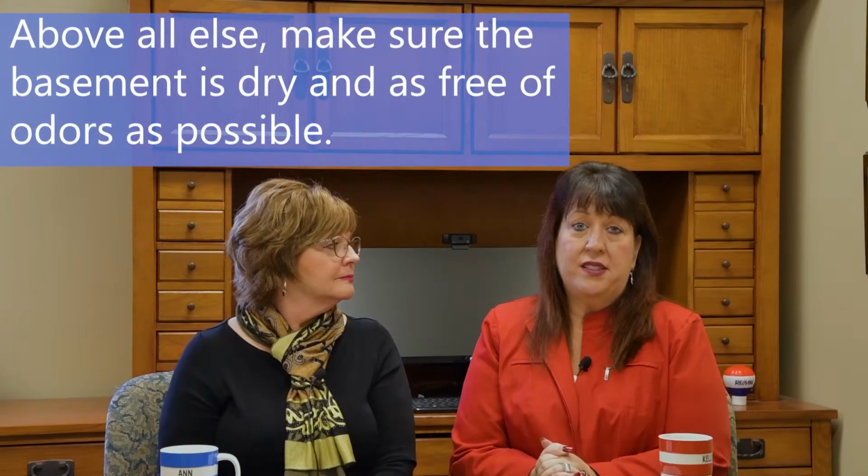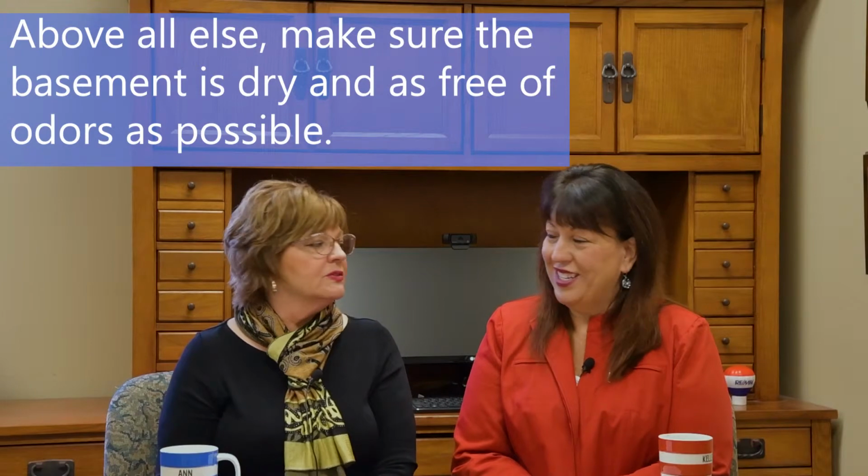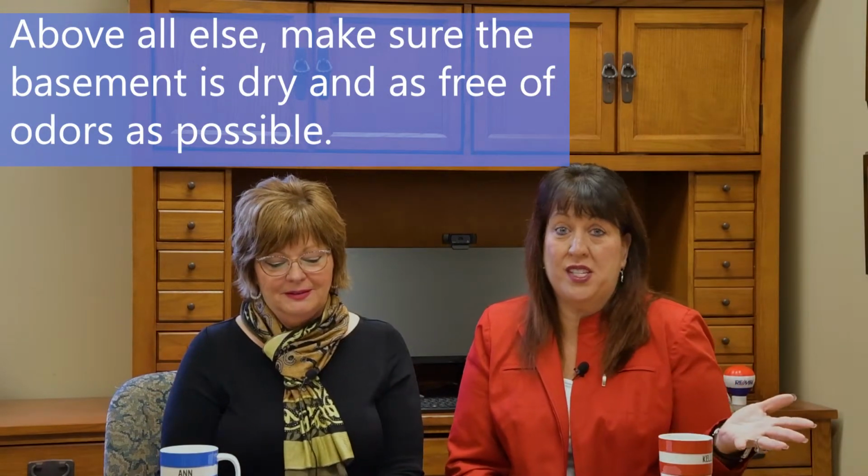The most important thing is to remove any type of odor that may be down there. And make sure there's no water in the basement with all this rain. Take care of that issue. Make sure the sump pumps work. And the other thing, they keep the utilities down there, like the furnace, and usually a lot of times the appliances. So make sure that the filter is changed in your furnace, and those are all cleaned off on top, and just things like that.